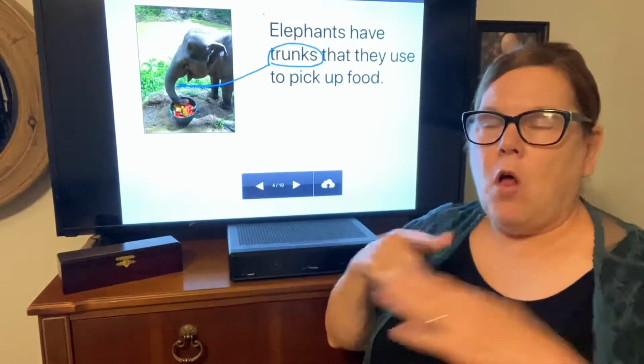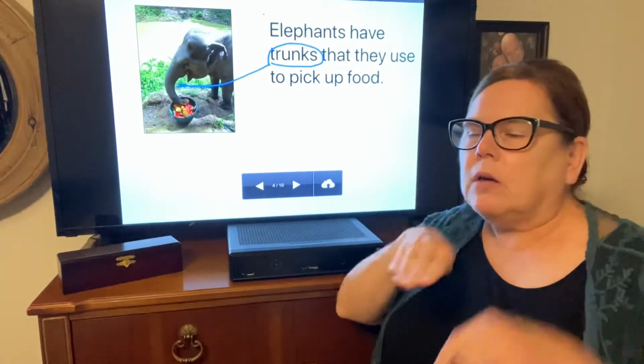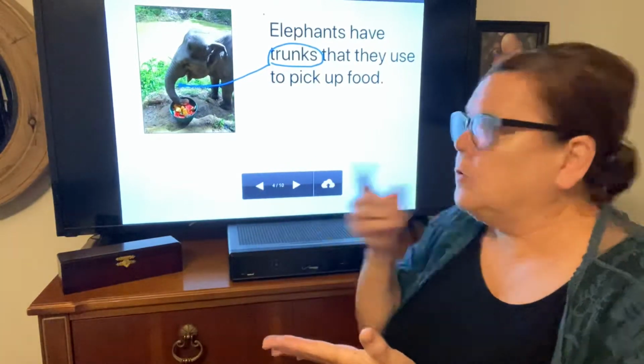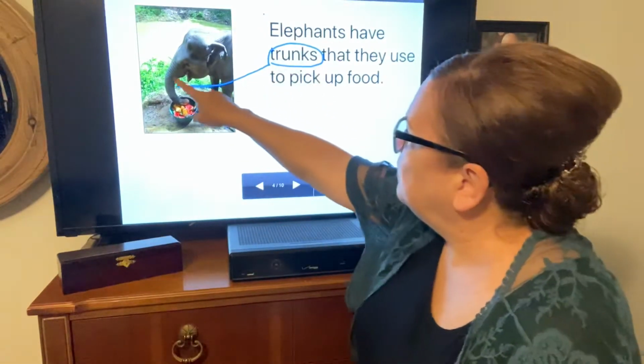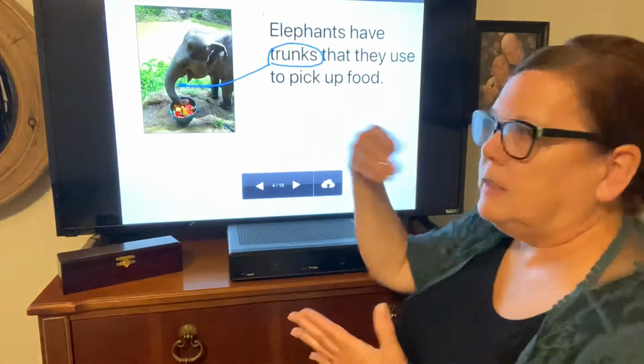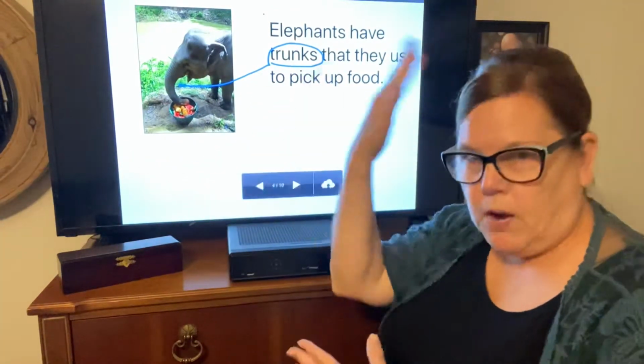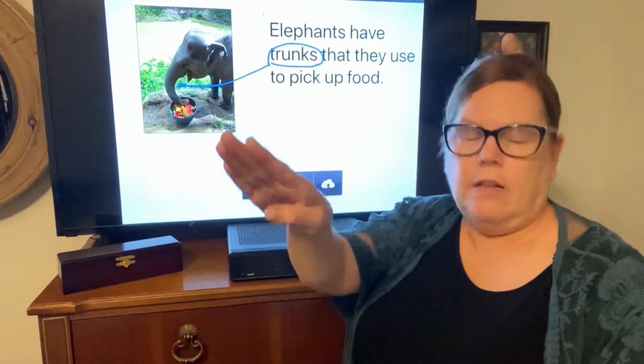Elephants have long trunks. Why? It helps them to gather food. See their trunk? That's why the sign, elephant.